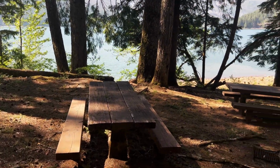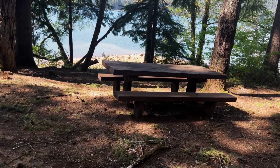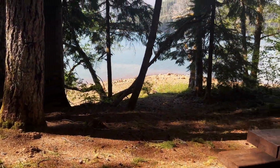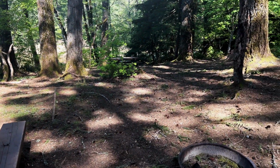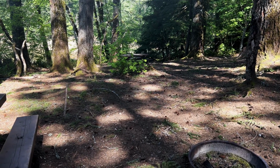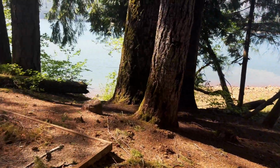Pretty impressive. Probably the downside is because of the premium lake access, you'll get a lot of day use people down on the shore right in front of you, so you're not gonna have privacy throughout the day. You'll have a lot of people kind of around your camp. Also look over here. That is a spot right next to you, I believe spot 6. So hopefully you like making friends.